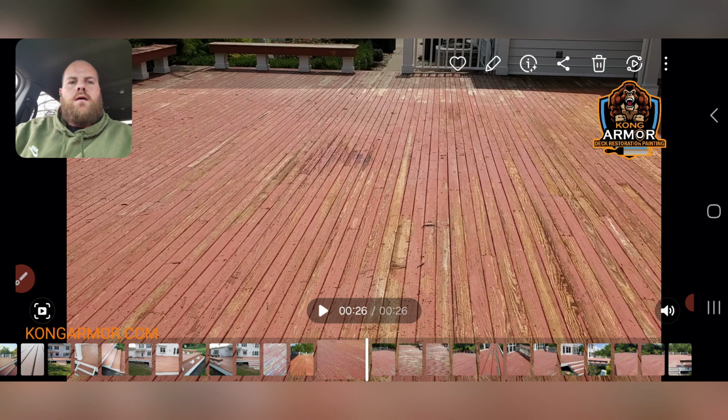I've done probably more peeling Behr deckover lockdown encapsulations, as far as encapsulating peeling Behr deckover with a coating, probably than any deck refinishing contractor in the nation. I've done a lot, and that's very typical. And a lot of people ask me, hey, when you guys do these peeling Behr deckover or peeling deck paint lockdown encapsulations, you don't do sanding or anything like that. How's that work? That seems like horrible trade.